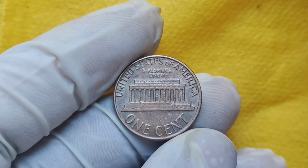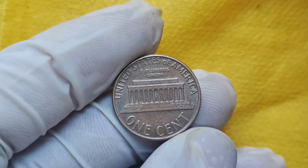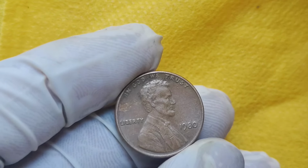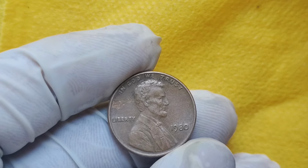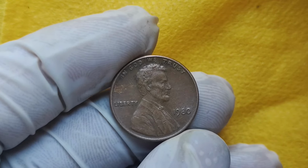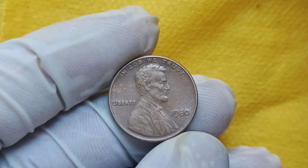You're sifting through your spare change, and amidst the nickels and dimes, a simple 1980 penny catches your eye. No mint mark, just a regular old cent, right? But what if I told you that this unassuming coin could be the key to unimaginable riches? Intrigued? You should be. First things first, let's break down what we mean by a no mint mark penny.